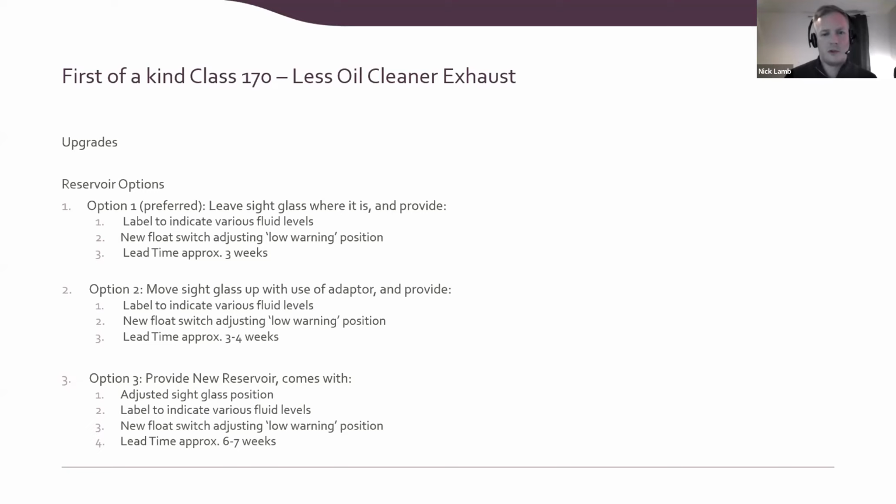And the third option was, if we had unlimited time and this unit could stand for a longer period of time, we would have a new reservoir which would come with a new sight glass in an altered position, labels obviously already fitted to that, and a new float switch adjusting the low position. That was 6 to 7 weeks, which would have possibly been even longer. I think that was quite ambitious.